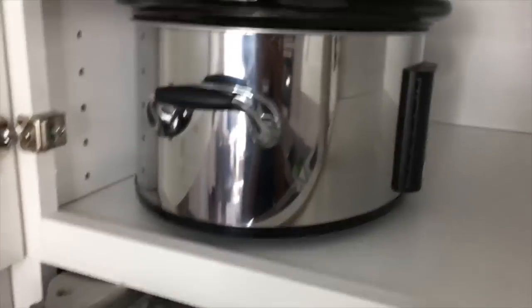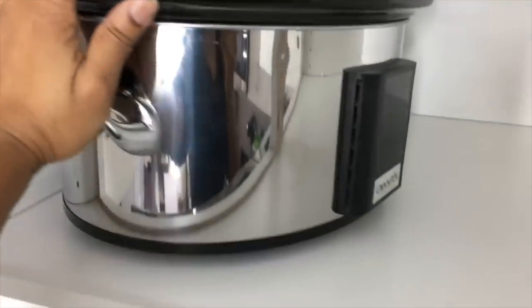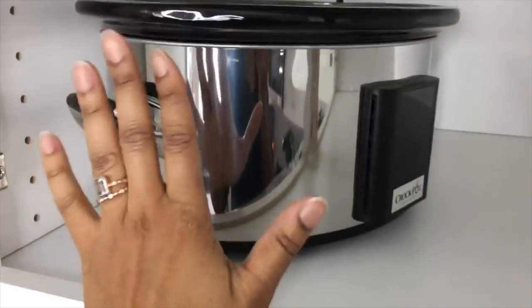So here's what I have removed from, I've removed everything but the crock pot, because it's just got to stay up here. It's got no other home. It's cool.